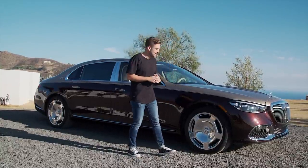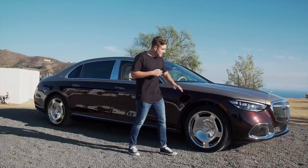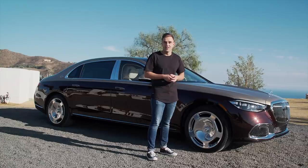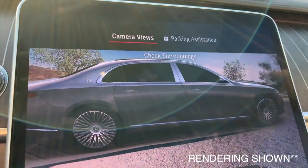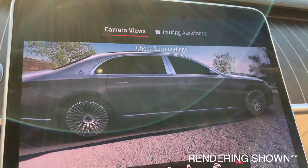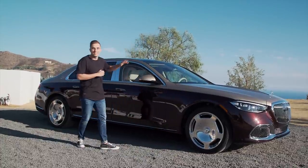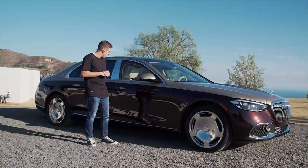But before we hop inside, let's talk a few more of these design details that are specific to the Maybach. These wheels, they're 20-inch monoblock design wheels that come standard on the car, but there's a 21-inch wheel option that mimics the design of the champagne flutes that are in the back seat of the car. No, I'm not kidding. As we move alongside of the vehicle, there's obviously a lot more chrome detailing, just like we saw up front, and we get these door handles which slide in and out of the bodywork.